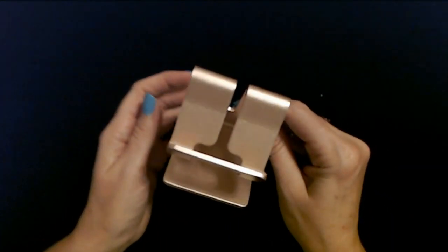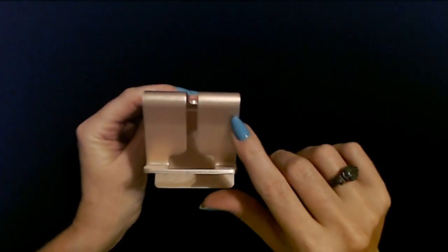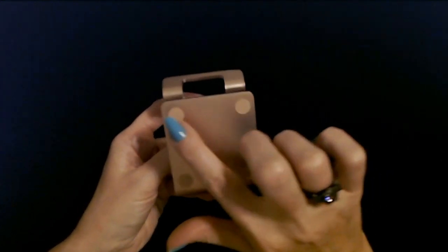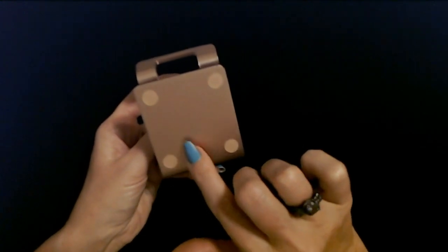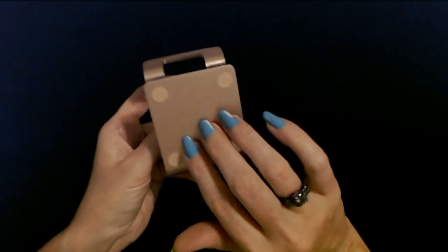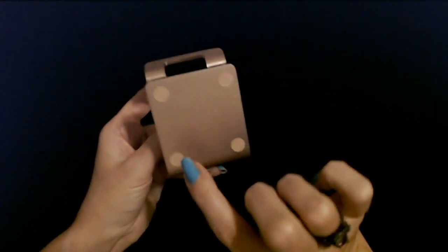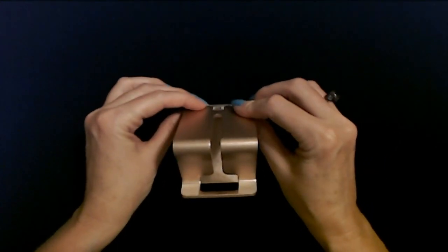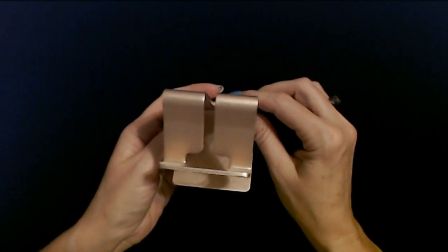But you're always saying that you need to charge your phone halfway through the day at work. Well, look, this even has little silicone feet to keep it from sliding around and to protect whatever surface you place it on, because this is metal. But you have your little silicone feet, 1, 2, 3, 4, and you could just put it and it's not going to slide. Yeah, you could use this for any number of things.